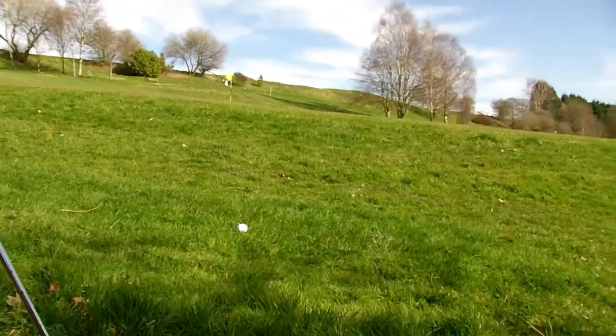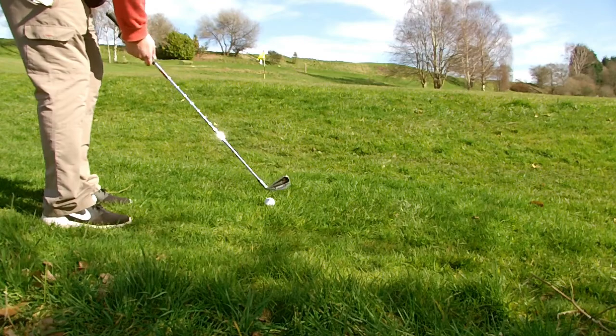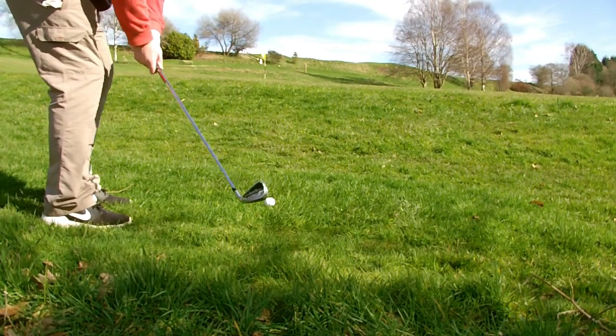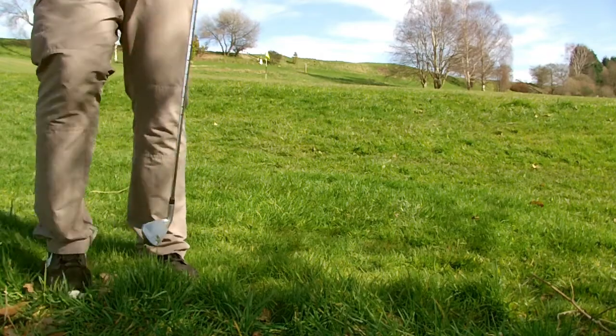Out of the bunker, but we're going right over the green. So that's shot number 5. Let's go and see if we can do number 6. On that one we failed. Right guys, so it's shot number 6. Luckily enough it didn't go in the rough, so we'll just chip on for 6. So that's the par 5 challenge with a 7-iron, and we're on the green in 6.